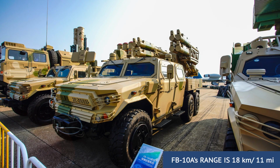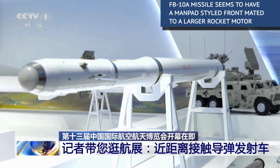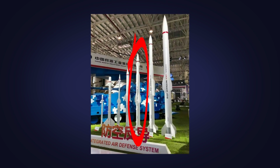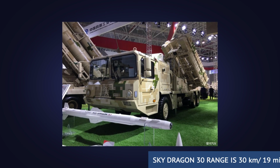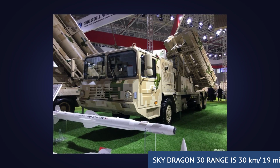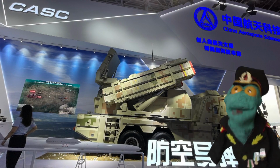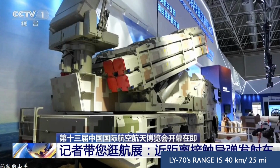New medium and short-range SAM systems were perhaps the most plentiful. The FB-10A seems to be based on Mengshi 3 vehicles, slightly larger than Humvees. The Skydragon 30 SAM system has now been shown with radar-guided missiles. Previously, its missiles featured imaging infrared guidance. The rest of the missiles seem similar, possibly suggesting interchangeable missile tips. LY-70 is yet another new system of medium range, probably for export only. None of those systems are known to have been procured by the Chinese military, for now.